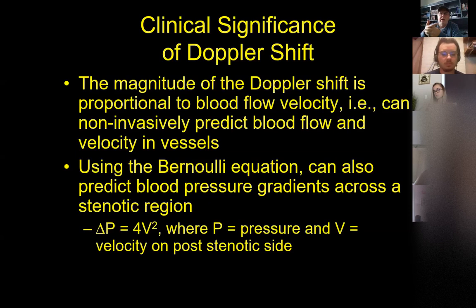And then if we have another thing called color flow Doppler, not only can we predict is there flow and how fast the flow is, but we can predict what direction the flow is. Is it coming towards the probe or away from the probe? And I'll show you that in a minute.